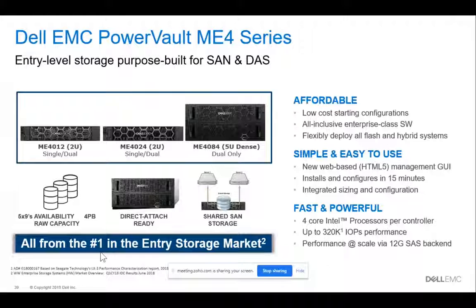One key thing you also need to note about the ME is that it's not only a SAN storage. It can also work as direct attached storage. So you can attach it to a server to extend the storage of that server. That's why I told you guys, this is one of the most entry-level storage systems that can really boost capacity on both ends. So it can do so much.